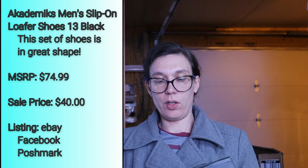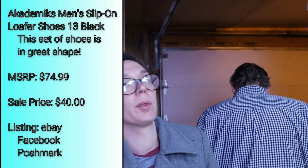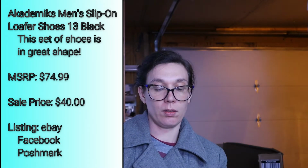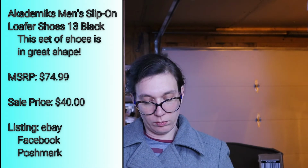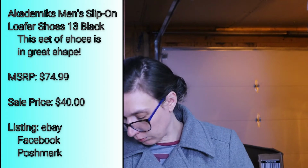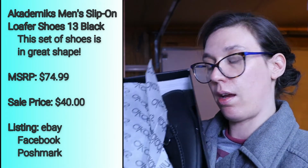Okay, this is our last item. Academics. These are a loafer. They're size 13. Do you have a knife? I'm looking for it. I got it in my pocket. I got a different one in my pocket. Academic loafers, size 13. Ooh, these are nice.